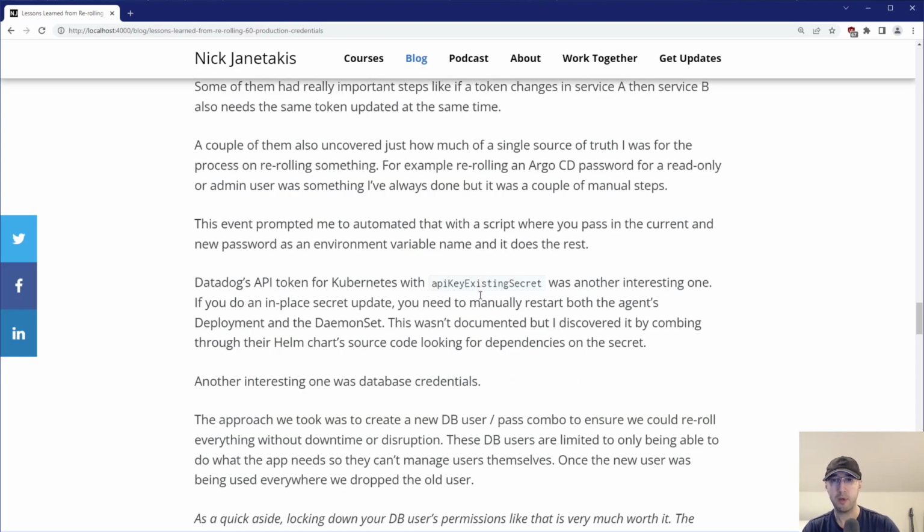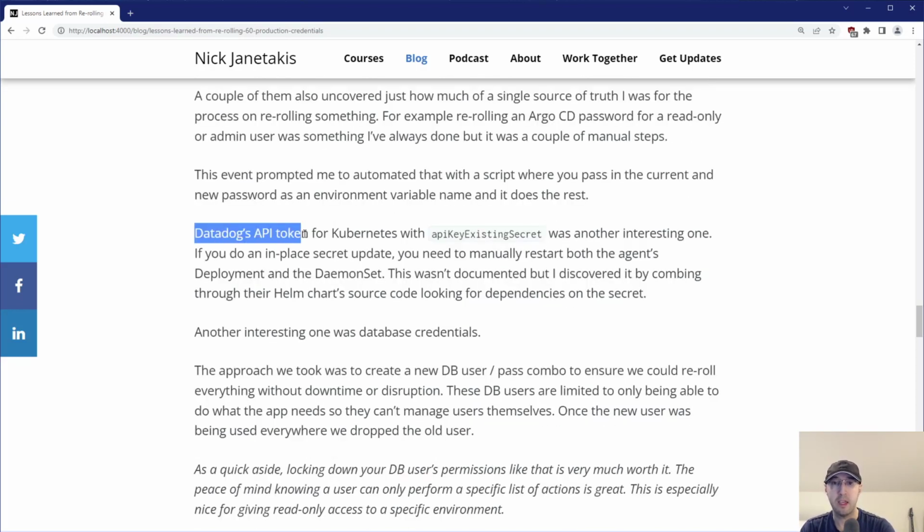But a couple of other interesting takeaways were Datadog's API token for Kubernetes. I've got that Helm chart installed using Argo CD, but Datadog has this one property where, instead of hard coding their API token to get access, you can just create a Kubernetes secret and configure this option in the values file of your Helm chart, where you set it to the secret name. And I did an in-place secret update, meaning I didn't change the secret name. I just ran the Kubernetes command to update the secret on the spot. But if you do that, the Datadog agent doesn't automatically understand that something changed. So you actually have to manually restart both the agent's deployment and the daemon set. That's a really important one.